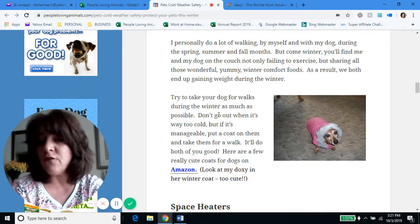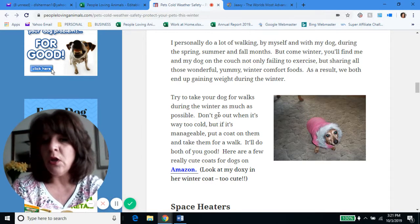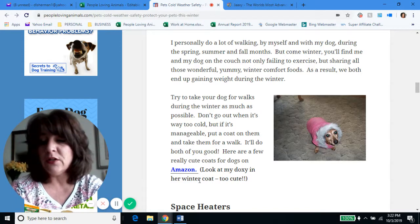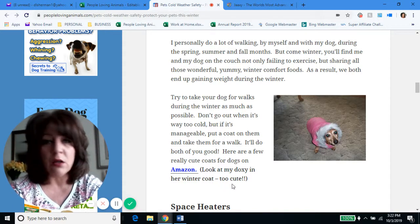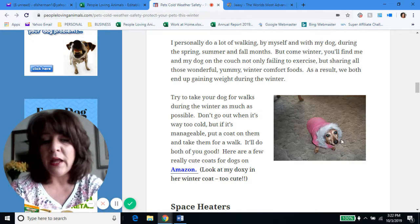Try to take your dog for walks in the winter as much as possible. But if you're going to take them out in the winter, they should have a coat on. Now here's a link for Amazon. There's a lot of really cute, really nice dog coats, all different sizes. You can always buy on Amazon. This little pink coat I got for Taz.